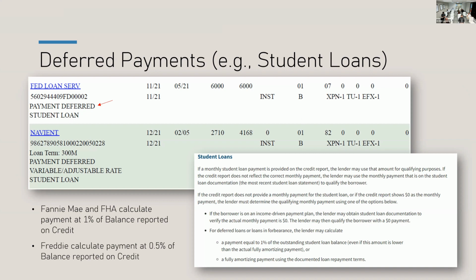A lot of the time we are seeing the calculations come in because everybody saw the change to 0.5%, but the loan letters will tell you that there has been a change. So we can go with the payment that's on your installment. If there is a zero installment amount, it has to be 1% for Fannie or FHA, or 0.5% for Freddie.